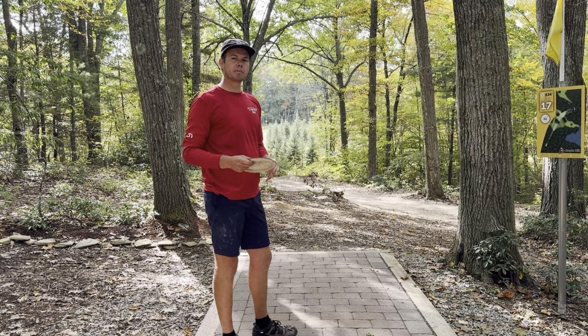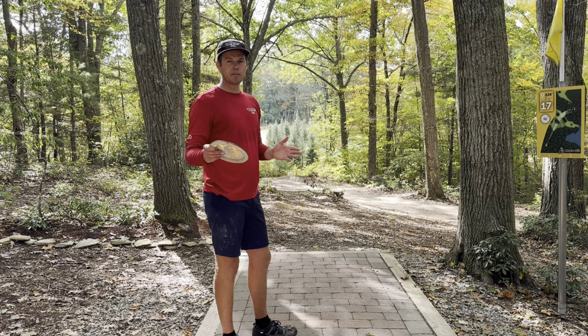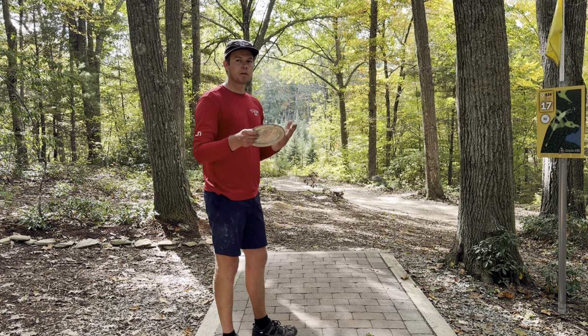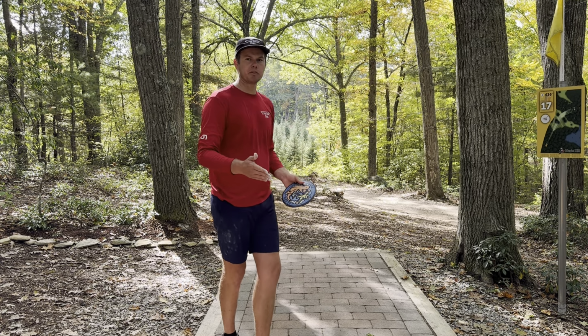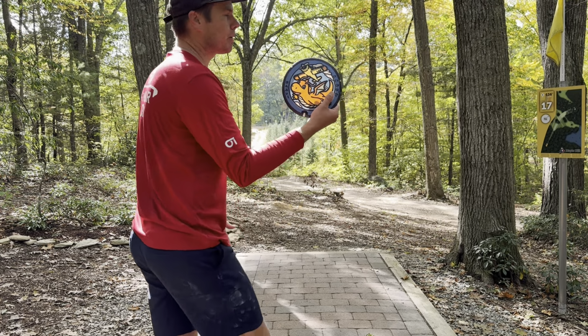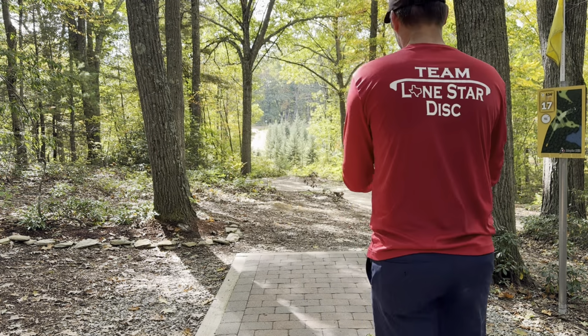Usually a pretty touchy approach into a gap that slopes away to the basket and doesn't really give you a sight line to the landing zone, making you feel a lot of times like you put this one close and then you still have a circle's edge putt. So it's one of those holes you got to play a few times to really know it. And I'm going with my understable or less than stable Warbird here. Flat, get it to turn.